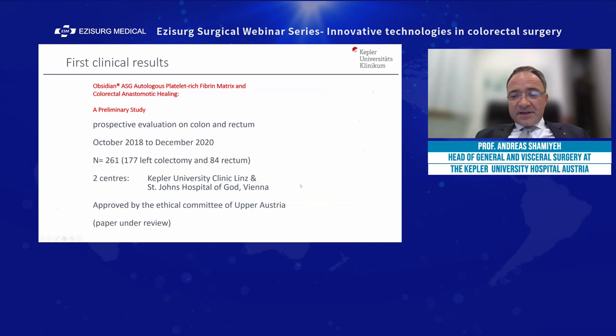So we did a prospective trial after approval of the ethical committee in our country. We started a non-randomized trial performing left colectomies and rectum cancer surgery together with the second hospital, the St. John's Hospital of God in Vienna. We operated in almost 2 years, 260 patients. The operations are only done by experienced surgeons, so the trainee operations are not included.